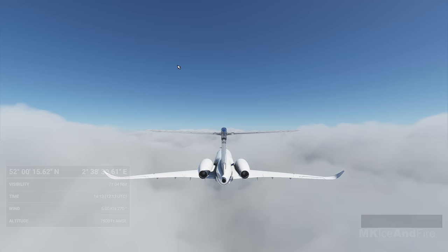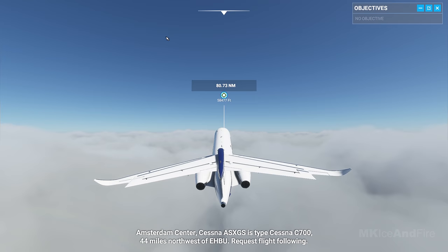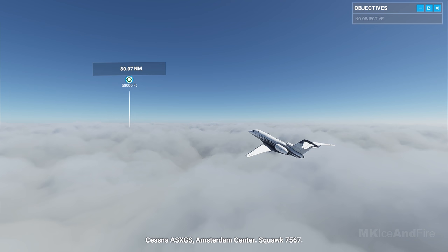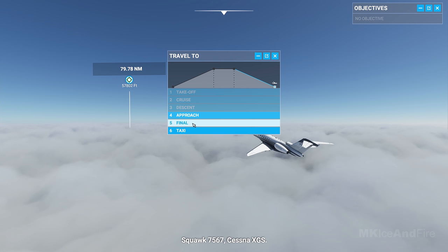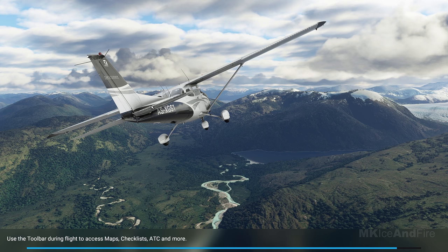Amsterdam Center, Cessna Alpha Sierra X-ray Golf Sierra is type Cessna C700, 44 miles northwest of Echo Hotel Bravo Uniform. Request flight following. Cessna Alpha Sierra X-ray Golf Sierra Amsterdam Center, squawk 7567. Squawk 7567, Cessna X-ray Golf Sierra. Cessna X-ray Golf Sierra radar contact.